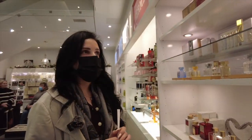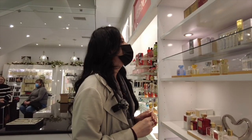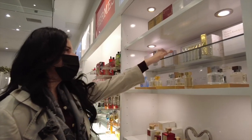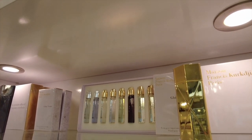So we are at the MFK counter. Where do we want to start? Oh my goodness, I don't know. I've only smelled like 3 or 4, maybe 5. But I really like this travel set. I think that's really great, especially if you want to try a lot of things at once.